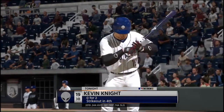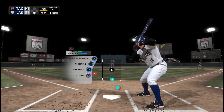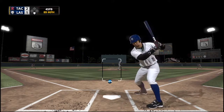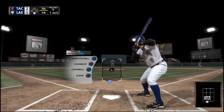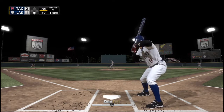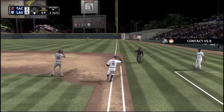Digging in once again, Kevin Knight. He'll look to bounce back after striking out his last time up. Ready to deliver. Here's the first pitch. And that one stayed too low apparently. The 1-0. Shoots this one over to first. Butler is up with it, and he'll step on first himself for the out.